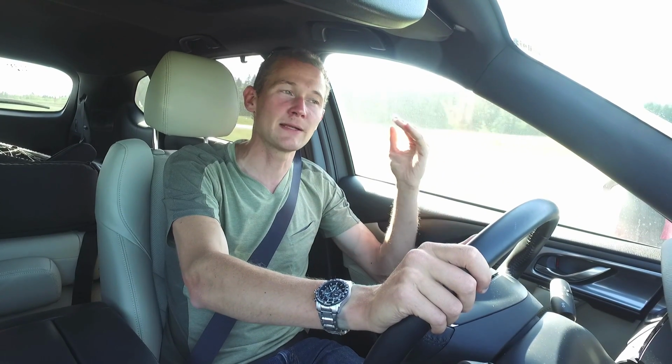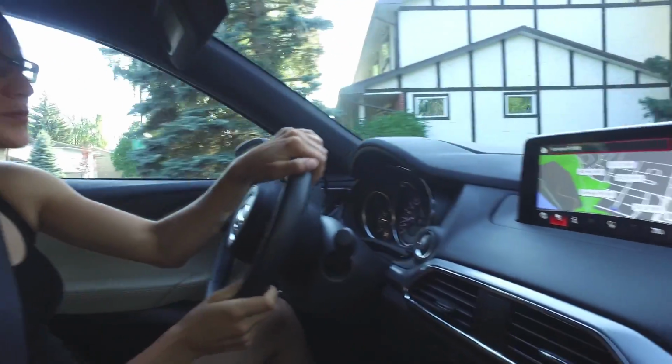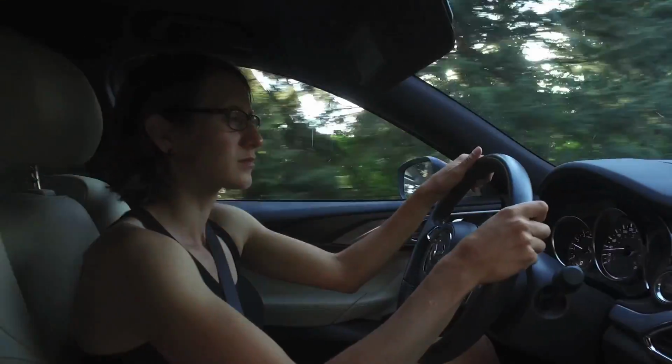And of course, along with ride comfort, people also want to know about the noise level here in the cabin. Mazda has done an excellent job of sound dampening here in the CX-9, and it means that at 100 kilometers an hour with our decibel reader, we hit 61 decibels this week. That's really good and puts it right into luxury SUV territory.